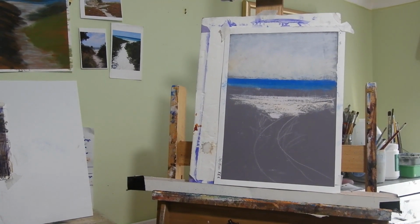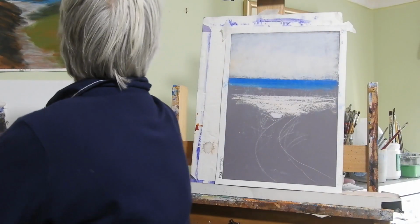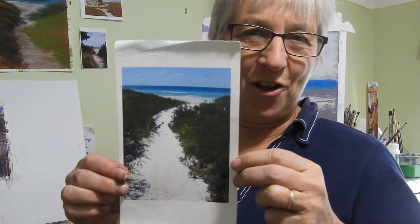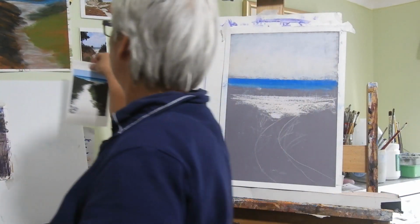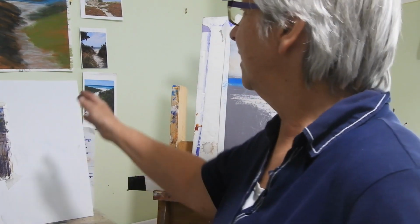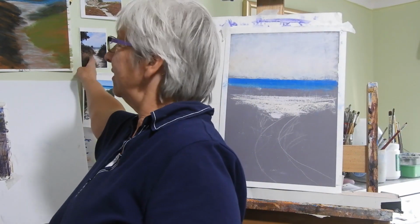I have a big collection of photos of pathways. I really like them. So up on my wall at any time, you're bound to see photos of pathways.